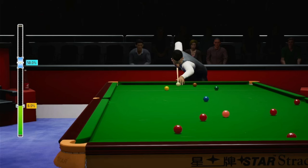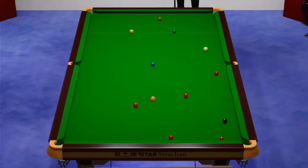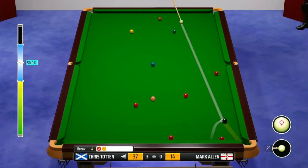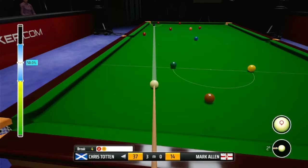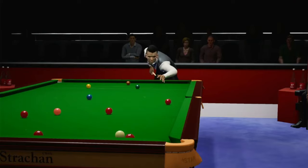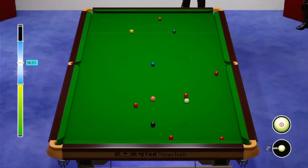Well, he's taking the red on. What a top shot that is. Position looks pretty good to me. Four. This won't be easy. Oh, that's right out of the top drawer. Great positional shot. He'll be happy with that. 11.